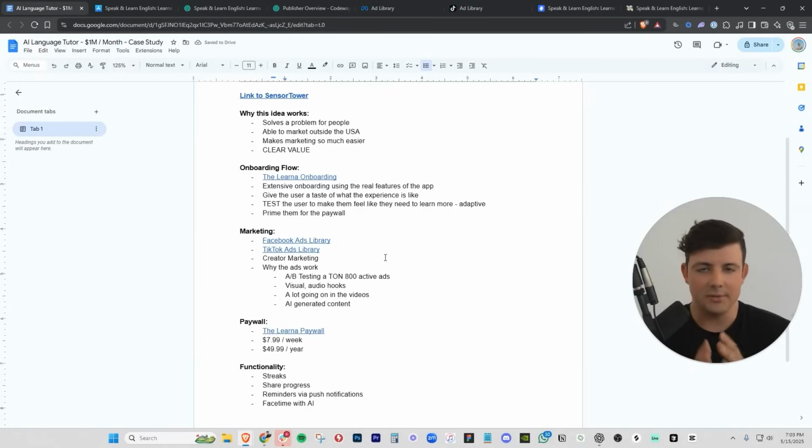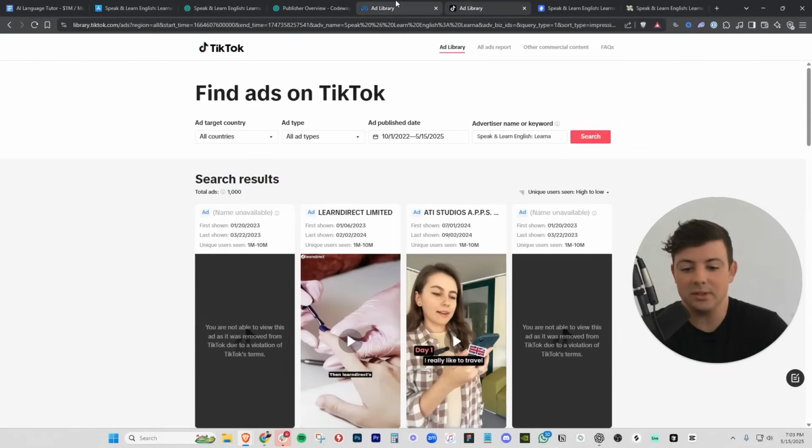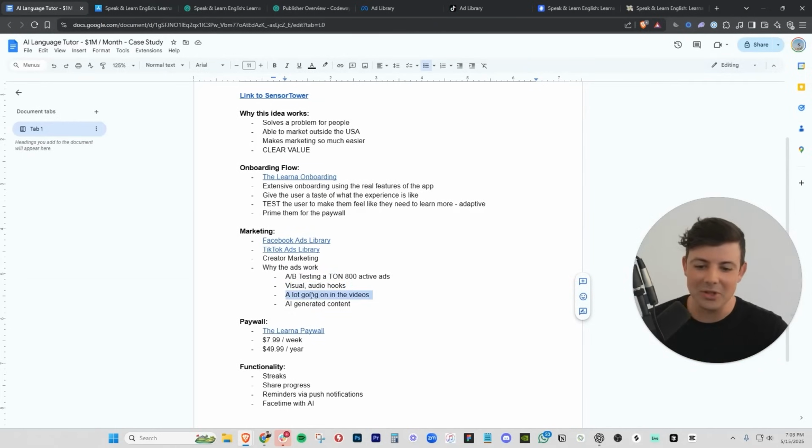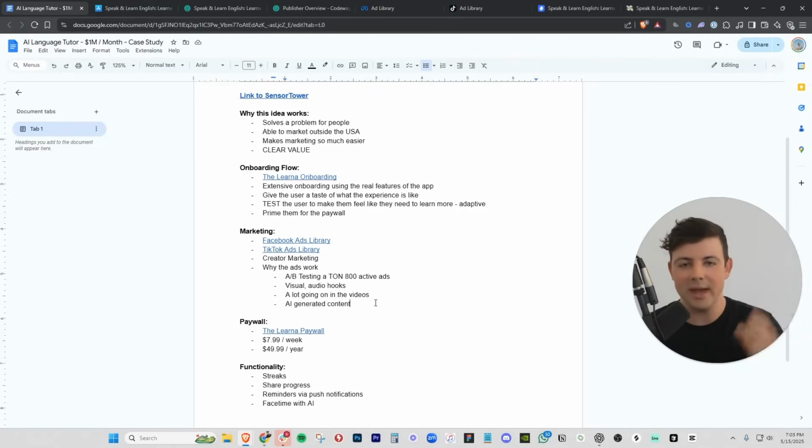So after watching all those, it's very clear why Lerna AI is crushing on paid ads, right? They're A/B testing a ton. They have 800 active ads just on Facebook. We haven't even looked at the TikTok yet, right? There are strong visual and audio hooks. There's so much going on. The videos are loud. The guy's driving at 800 miles an hour while learning AI from a robot. There's big phones. There's pyramids in the middle of the desert. These ads are crazy, but they're hooking in all of these viewers, right? There's a lot going on in the videos, a lot of AI generated content. And again, they are able to market worldwide where it's very cheap as compared to the US.